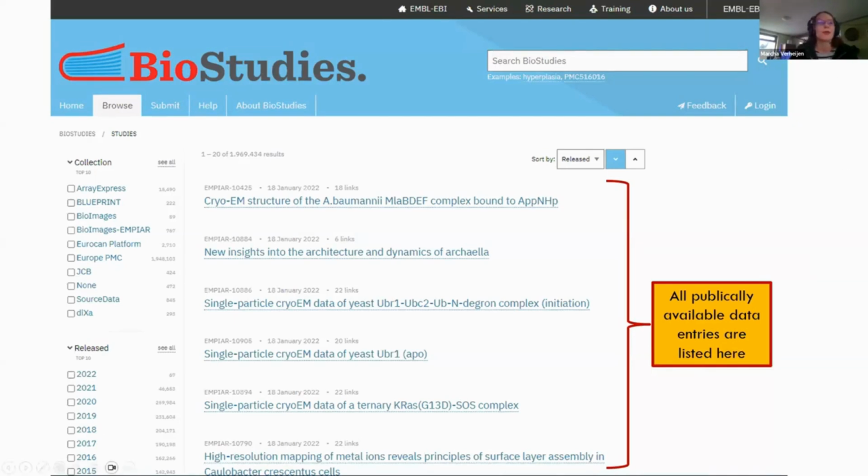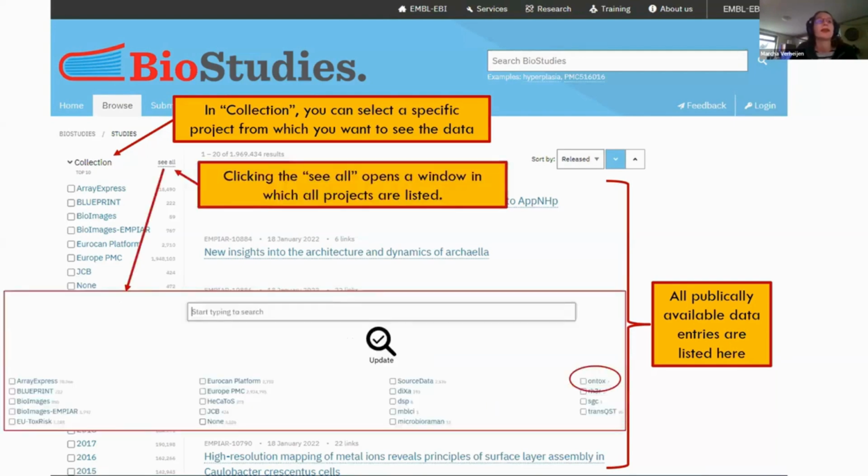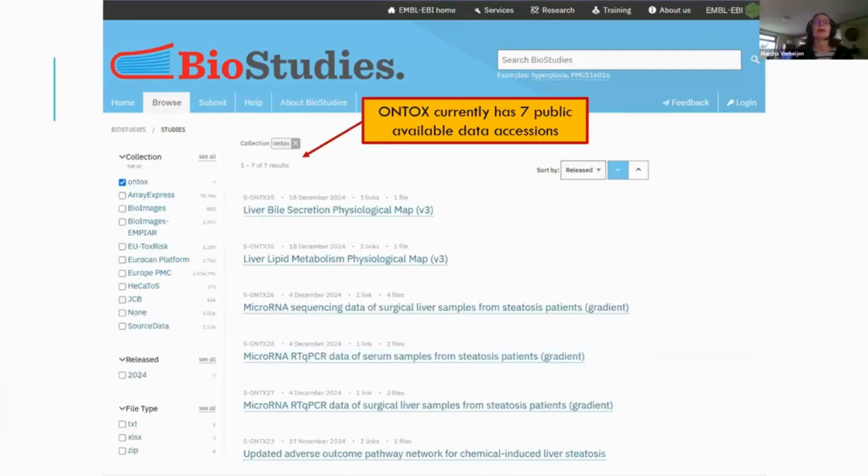But if you're going to search for data from your project, this might be a bit, well, chaotic. So you can filter on the project that you want to search on. You do that in the collection. Of course, not all of the collections are represented on the main page, so if you need another one, you just click See All. And here you can see the ONTOX project, which you then can select, and then you get data that is only from ONTOX. So currently we have 7 publications available. Well, actually, since this afternoon it's 8. We had a new release this afternoon.